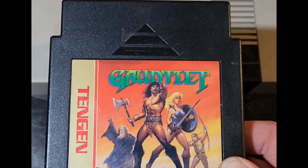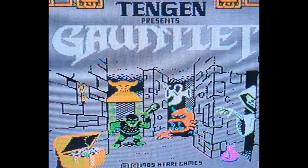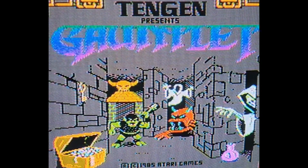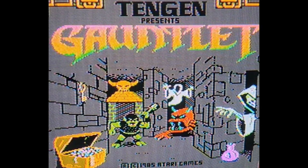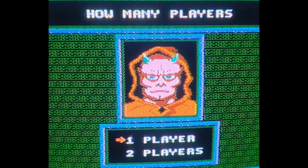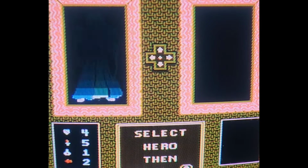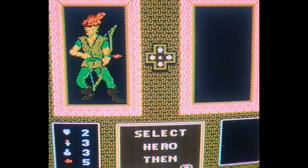Okay, next up, we have Gauntlet. This fantasy classic was made by Atari and came to arcade cabinets in 1985. A licensed NES version would come out in 87. Tengen then released their unlicensed version the following year. You can play with one or two players, with four optional characters including a wizard, a warrior, an Amazon, and an archer.